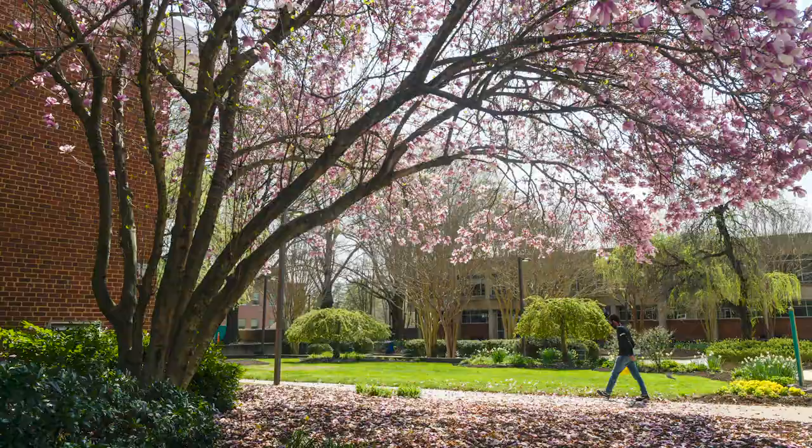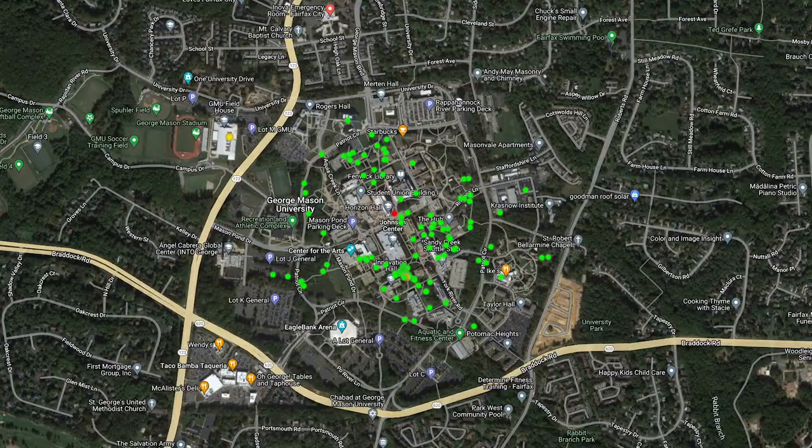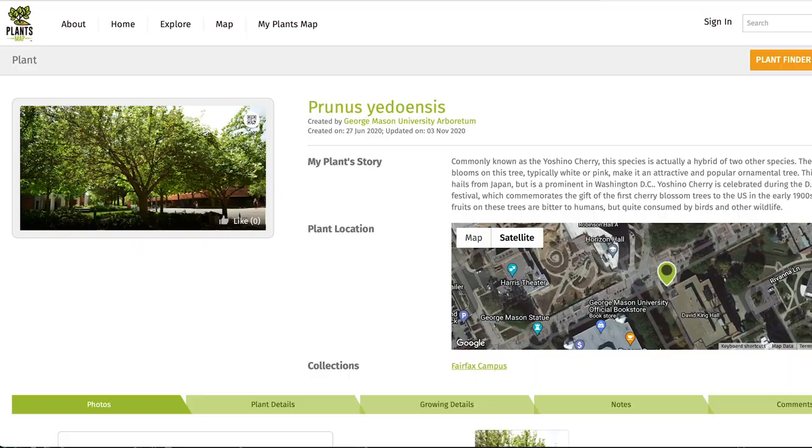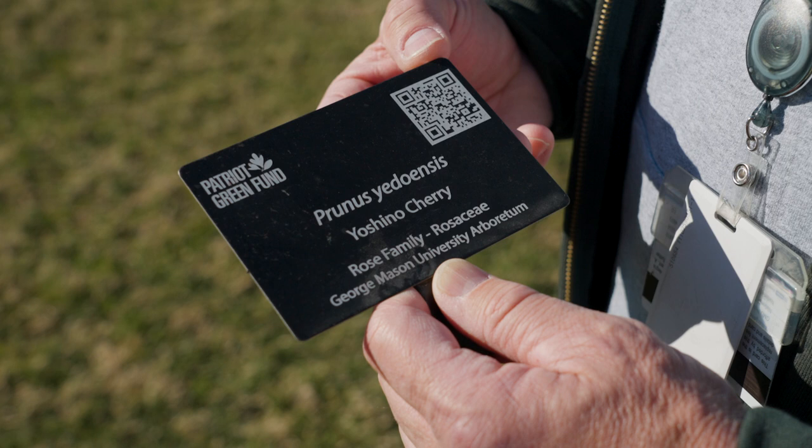Originally, it started where we had trees on campus that the students wanted to label. In an effort to receive a grant to purchase the labels and the software that goes with it, we developed these signs right here, which you can see comes from the Patriot Green Fund, and besides just labeling the plants, this is part of the criteria that comes with becoming accredited, but it goes way beyond that now.